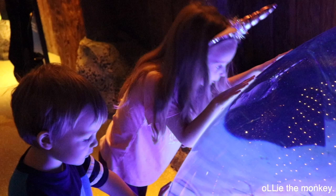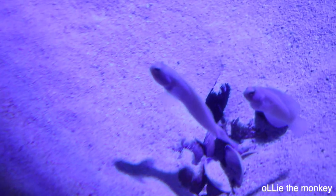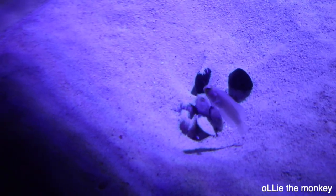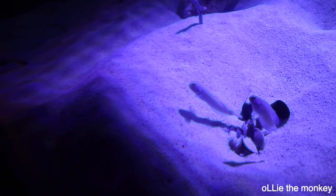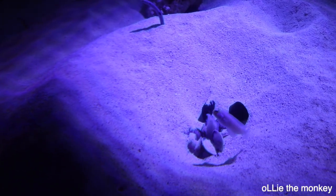There he goes, he's going in the hole. Digging, and then he spits it out. He's digging a nest. You don't have arms to dig, so you can use his mouth. He digs in there, and then he's coming out. He don't like to eat the dirt. He just likes to get it out of the way so he can make his home.